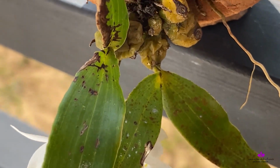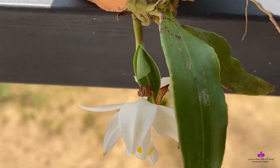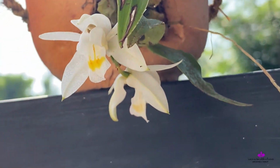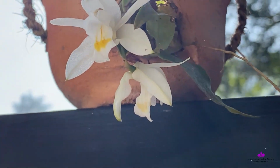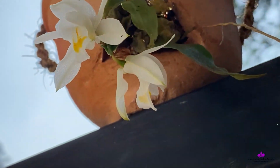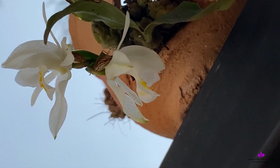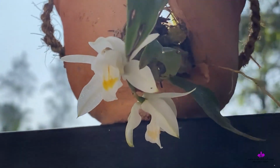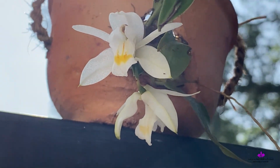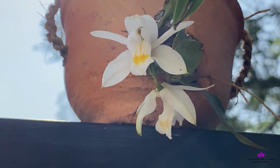In Sri Lankan children's clay cooking sets, there will always be a stove part where you put pretend fire to your cooking pot. That is where the main specimen is hanging out from. If I talk to you about its fragrance, it's very, very floral and mild. It will be emitting this fragrance all throughout the day and sometimes in the night also. The lip is actually bright yellow and it's very pleasant to see.